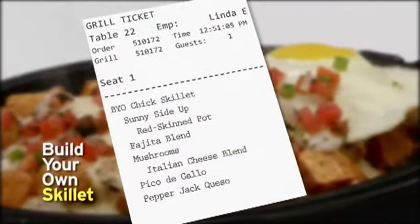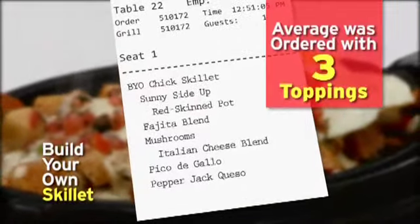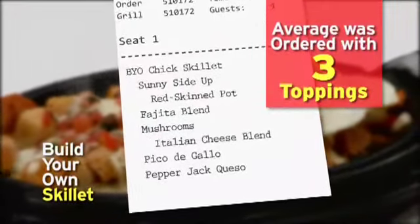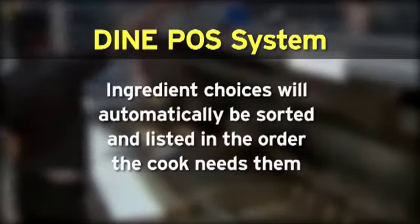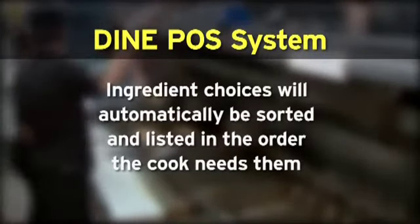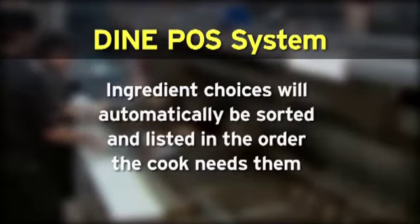Now let's look at an example of a typical build-your-own skillet. The average build-your-own skillet was ordered with 3 toppings. For restaurants which have the Dine POS system, the kitchen ticket ingredients are sorted and grouped so that they're in the order you need them and are easy to read.